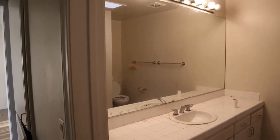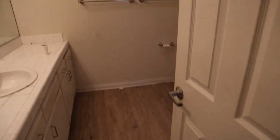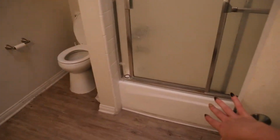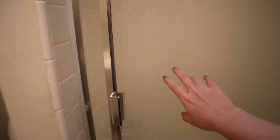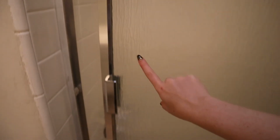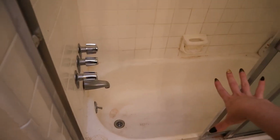This is the roommate's bathroom. This is what it looks like with the giant mirror, single sink, tiled countertops. And then over here is the toilet, towel rods. This is the old style shower and divider. The doors are newer, the tub is older. But the doors were newer because they had to replace them at one point. And then the tub is older, and so is the tiled shower.